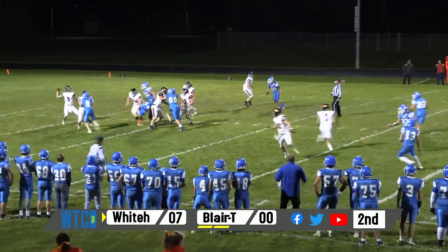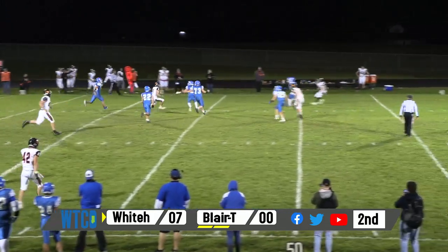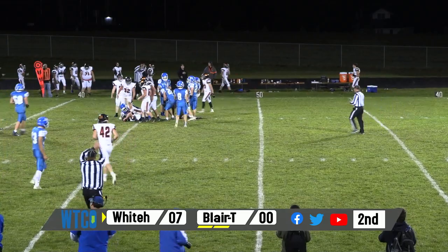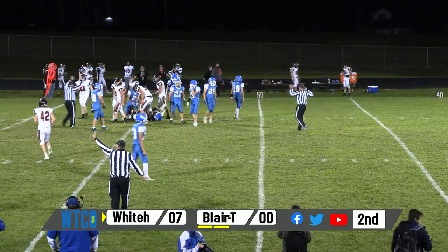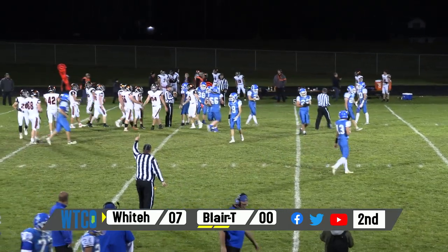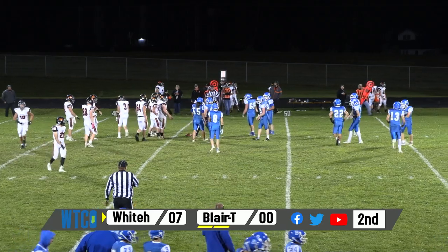Back to pass, looking. Comes across the middle to McEwen. Taps it up in the air, grabs it. Across the 40, out to the 45, spins, and it's brought down around the 47-yard line. Pickup of 19 and a first and 10 at their own 47-yard line. Clock stops while they set the chains at 1:47.